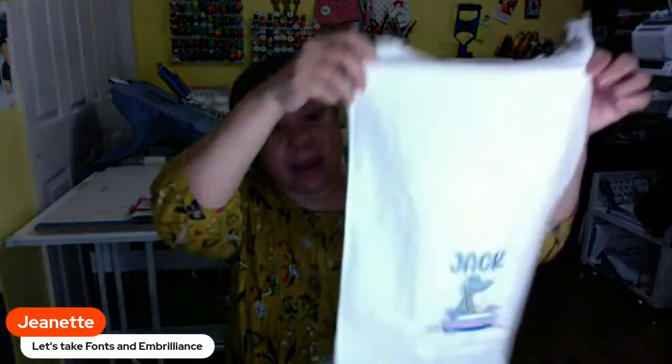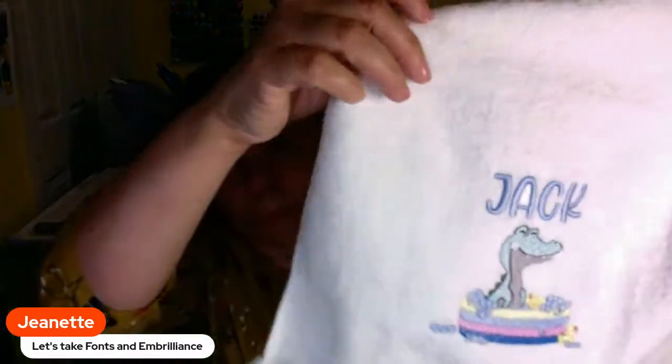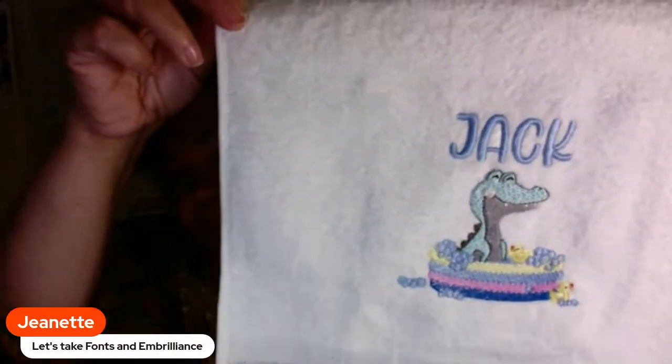Here's an example, okay? These are towels that I'm now embroidering. They're kids' towels. Kids like having their own little personalized hand towels. So now I'm coming up with a collection of hand towels for kids. This is one of them. And as you can see, I have the picture, but then I have the name.